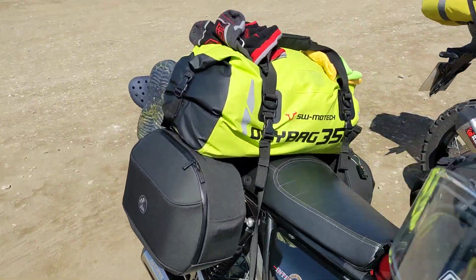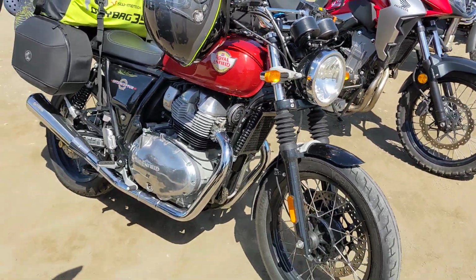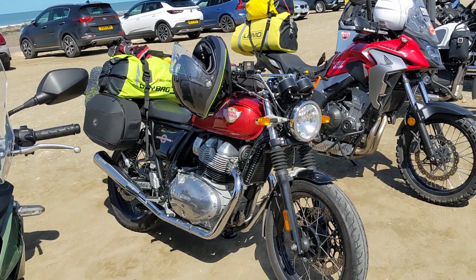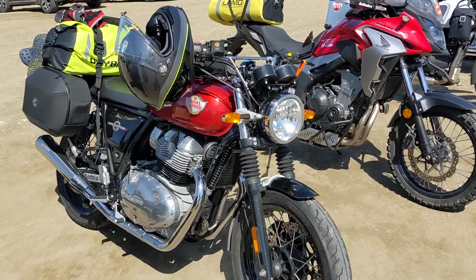Oh, and parked next to my neighbour, Crocs. On the Interceptor he's travelling. Perfect bike again. Stylish travel bike, carries lots of gear, he's got enough stuff there. Tank range, not really an issue, 150, 120 miles range or whatever. So happy days. Nice in that colour scheme as well.